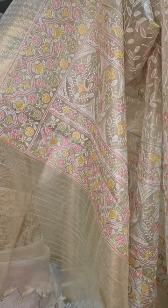Tissue kotas will not be as soft as these kinds of cottons or crepes or tussar, but these are like the organza ones, not very stiff. Since these are pure ones, it's good quality, it won't be that stiff.